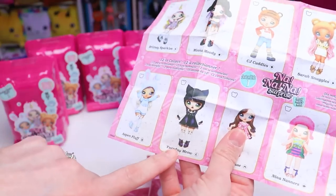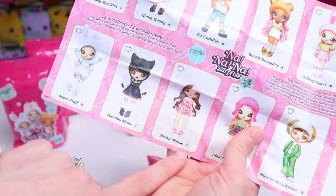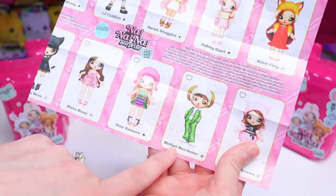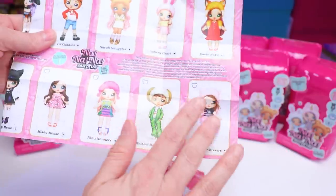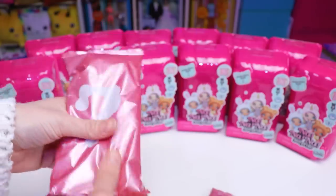Tuesday Meow is in the crescent moon. Misha Mouse is in that noodly rainbow shape. Nina Nanners is in the cloud. Michael Manchester is in the paw print. And Catherine Whiskers is in the long narrow diamond that we're opening right now. So let's get her open, shall we?